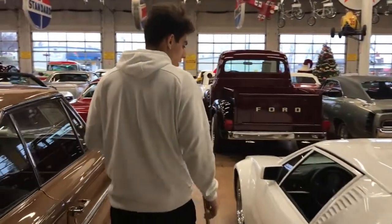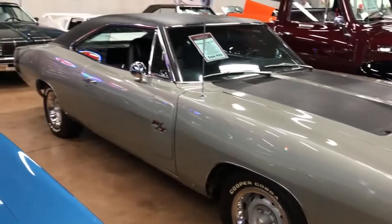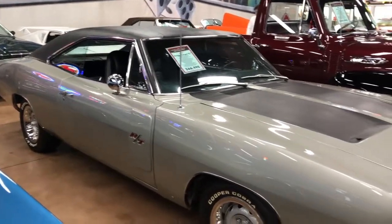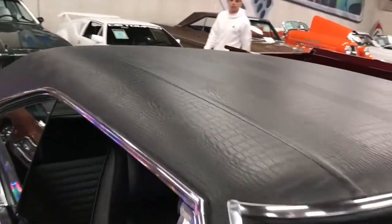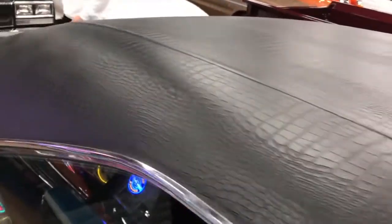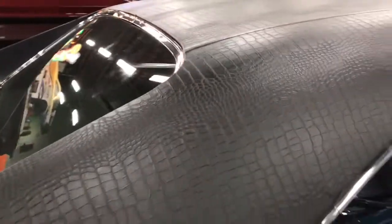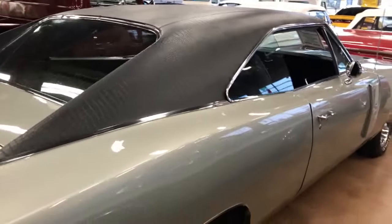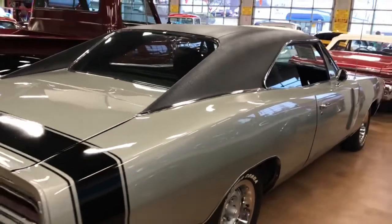It's a mix, right. I know, I like the old Chargers. But this one right here is really unique. I know you can't tell from right now, but wait, watch this. Crocodile skin on the roof. I'm like, what? This car you wouldn't drive out in the elements either, because you can't mess that up at all.